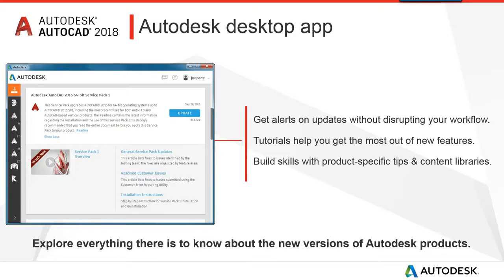Hopefully, you have the Autodesk desktop app running, and hopefully yours is a little bit newer than that, and you are seeing updates. It's not as in your face as it used to be. You have the ability now to update whenever it's convenient for you so you don't disrupt your workflow. There's also a lot of content up there. There are some tutorials, there are some videos, and some great opportunity for you to get to know your AutoCAD better with the Autodesk desktop app.